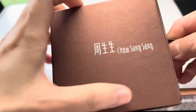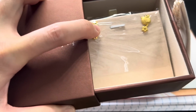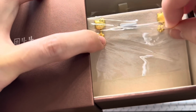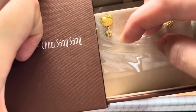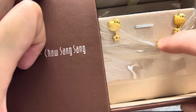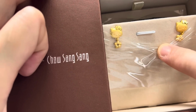Last but not least is actually my favorite for this unboxing. It's the Hello Kitty. It's a Hello Kitty authorized design by Chosun-san. So it's more expensive than the same weight of other pure gold jewelry, because they have to pay some kind of authorization fee for the Hello Kitty copyright. But this is so pretty.